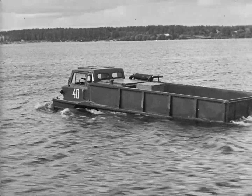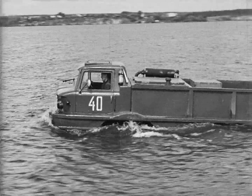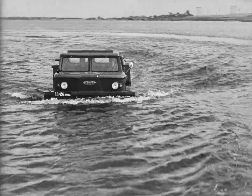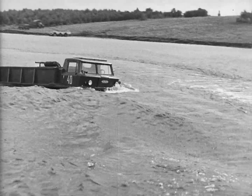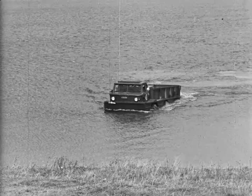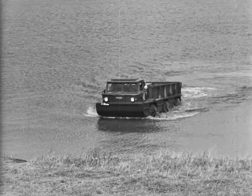The ZIL-132 model car has a sealed body. A water jet is used to move on water. The speed afloat is 9 km per hour. Adequate freeboard allows the vehicle to navigate a wide variety of water boundaries. This is a very important tactical quality of a new car.